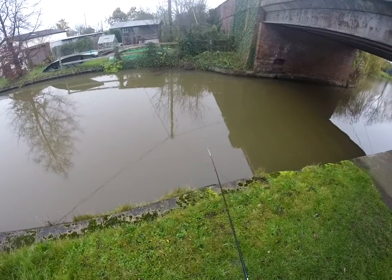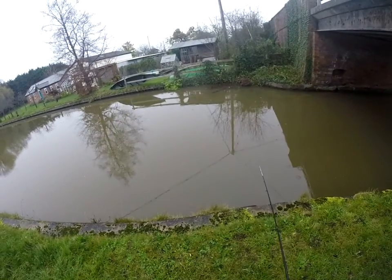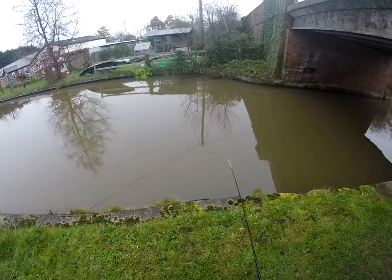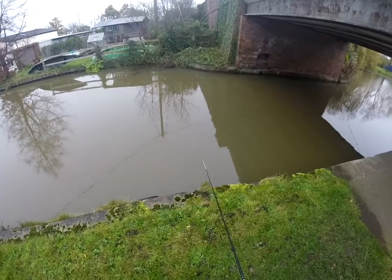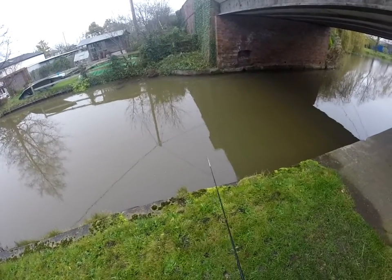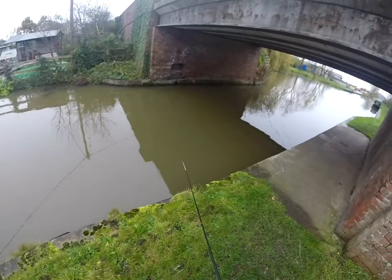Once again I'm on the Shropshire Union Canal targeting perch and pike with my ultralight lure set up. Today I'm investigating one of the many bridges to cross the canal. There's a yellow weather alert on for heavy rain this week and it's already started raining before I've arrived, so this trip is going to be a short one just so I can assess the potential for the area.